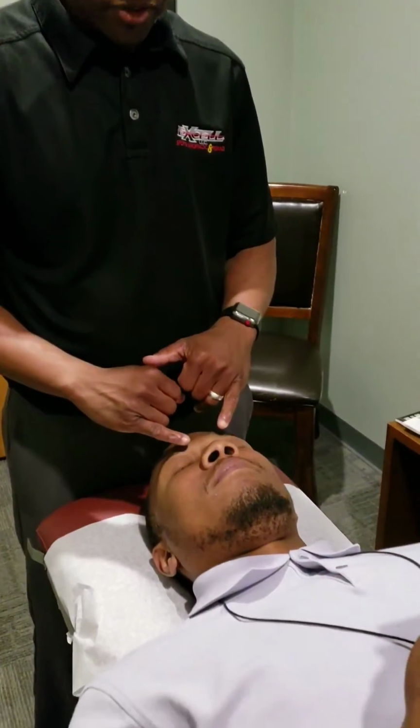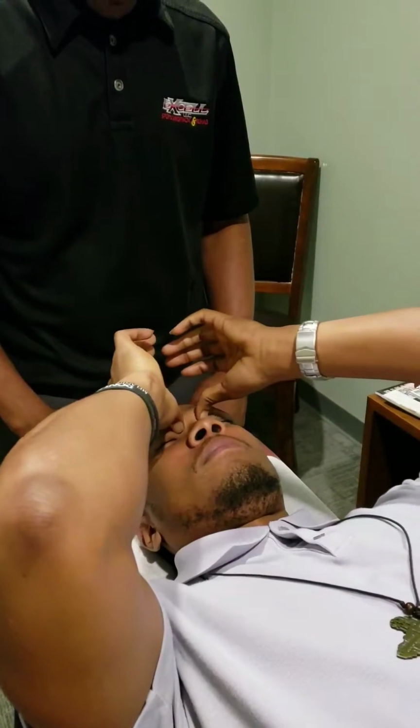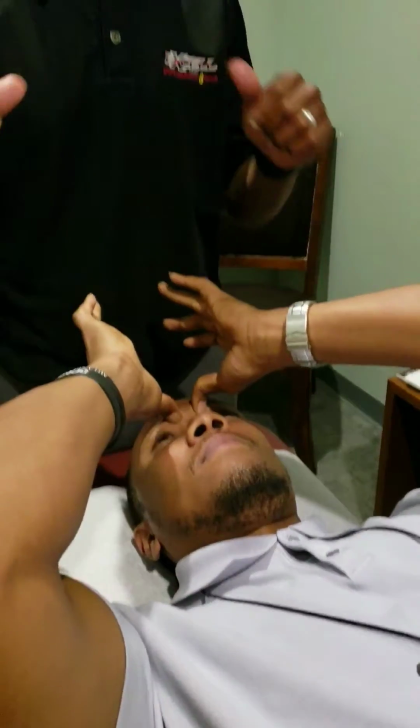The other area I'll have you apply pressure to is the frontal sinus, right in the corners of the eyes there, just below the eyebrow. And applying pressure there or rubbing in small circles for 30 seconds to a minute until the pressure is alleviated helps.